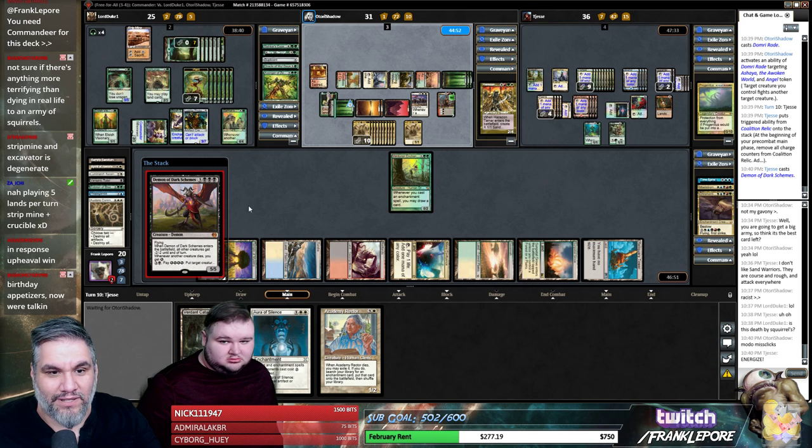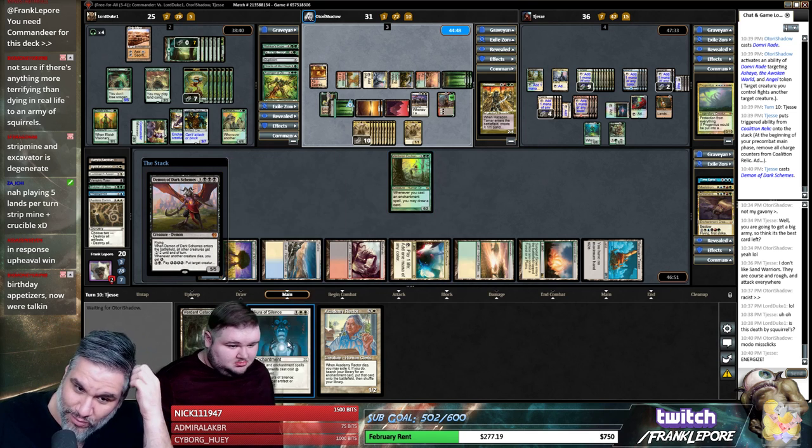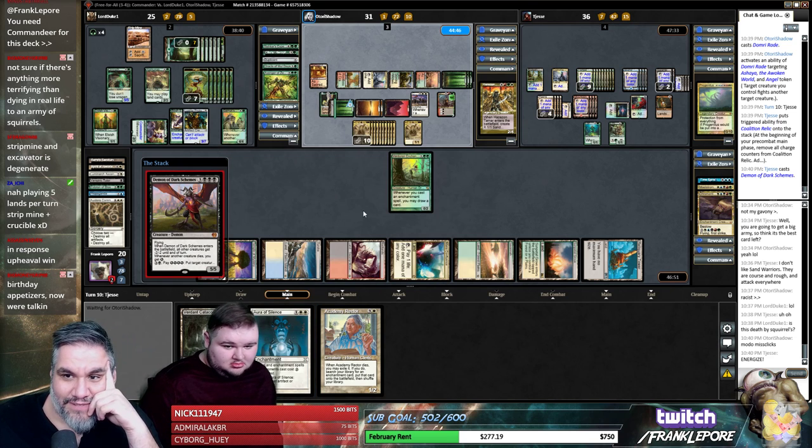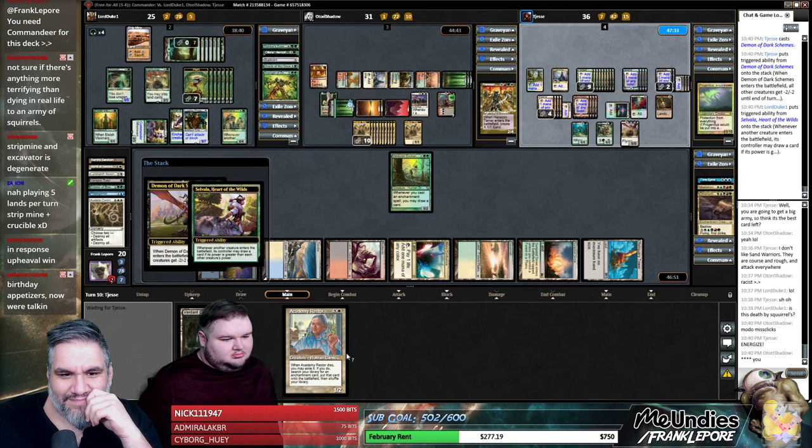Yep, that's pretty good. So long, Verdure Enchantress. I was really hoping we could draw one extra card from this, but I guess not. This game's not looking good. Nope. Nope.